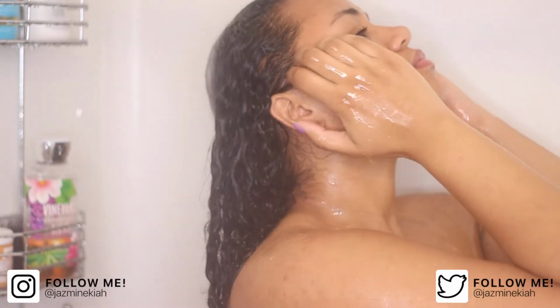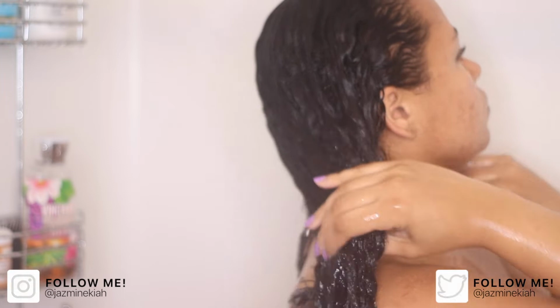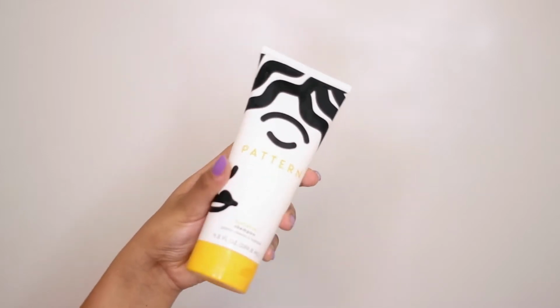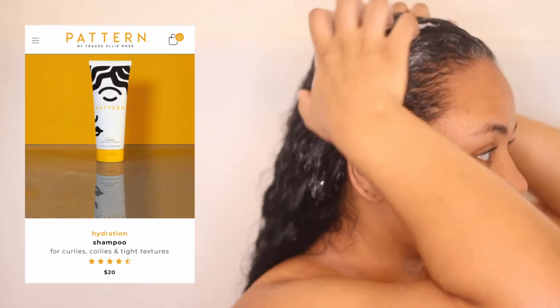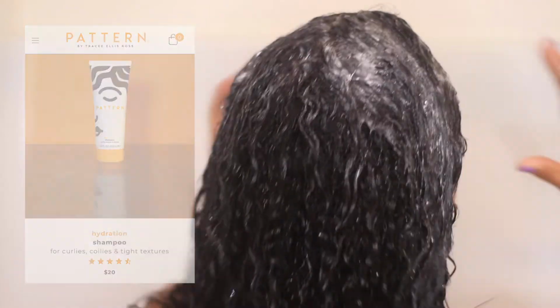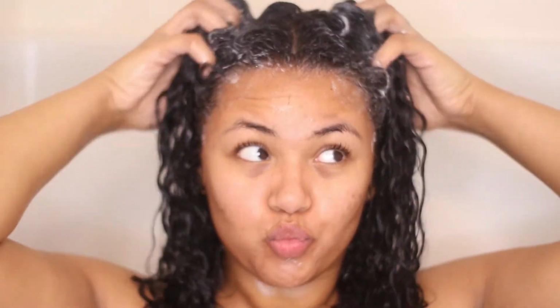It's wash day, y'all, so we already know the hair was looking crusty, but we're about to get it together, okay? We are rinsing our hair, making sure that it's nice and soaking wet so that when we go in with that shampoo, it will be ready for it. For the shampoo, I'm going to be using the hydration shampoo. This retails for $20, and there is only the one specific kind of shampoo. There are three different kinds of conditioners, but I'll get to those later. But just the one shampoo. This is specifically for curly-headed chicas. So don't be afraid to get up in there.